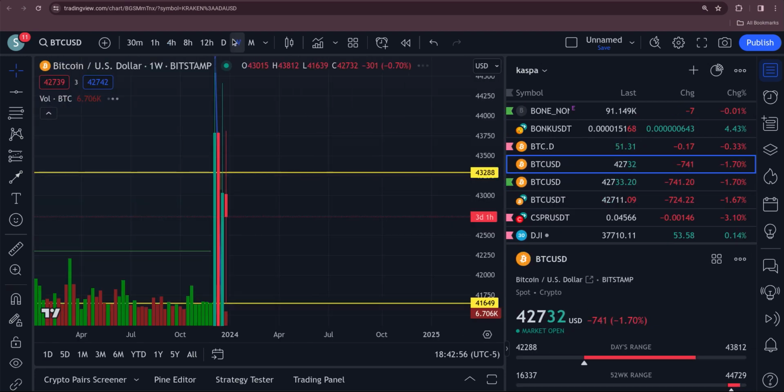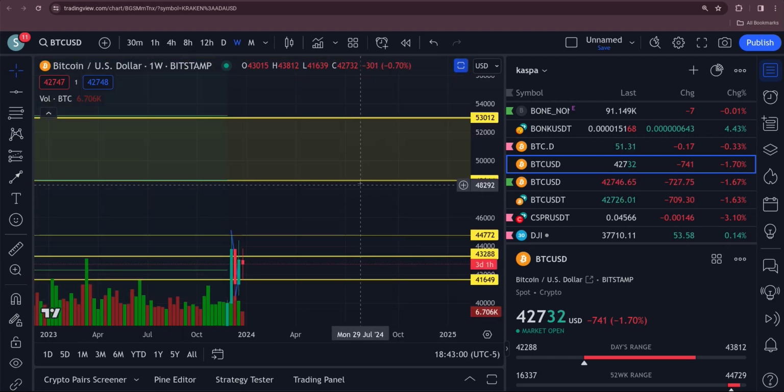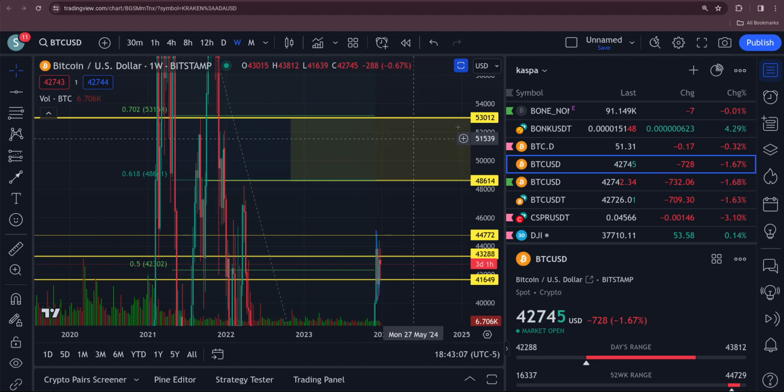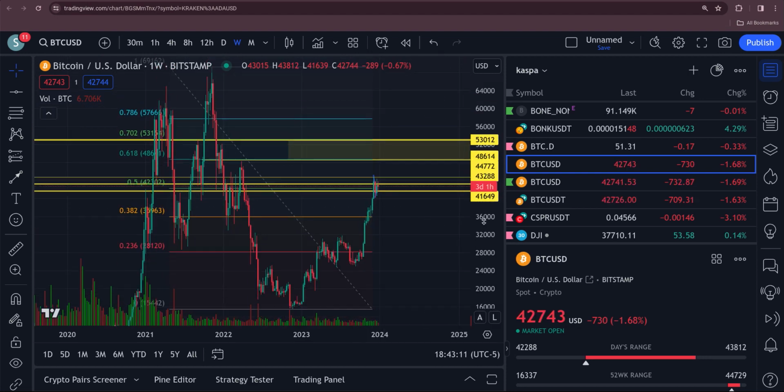Put them on a weekly. Yeah, right up here. 48, that's the 618, and at 53,000 is the 702. So very, very crucial area. I believe we're going to get up into there. It's just a matter of time here.